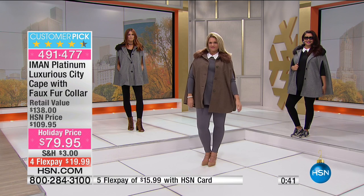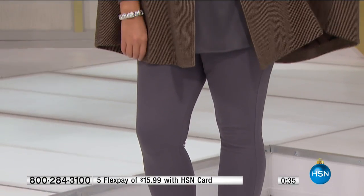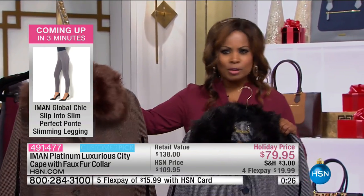By the way, the price of this cape is like the price of a blouse. At $79.95, it's an insane price for what you're getting. It's 25% off and very limited. Choose it on FlexPay for under $20. Consider it as a gift. Both colors are available for you.